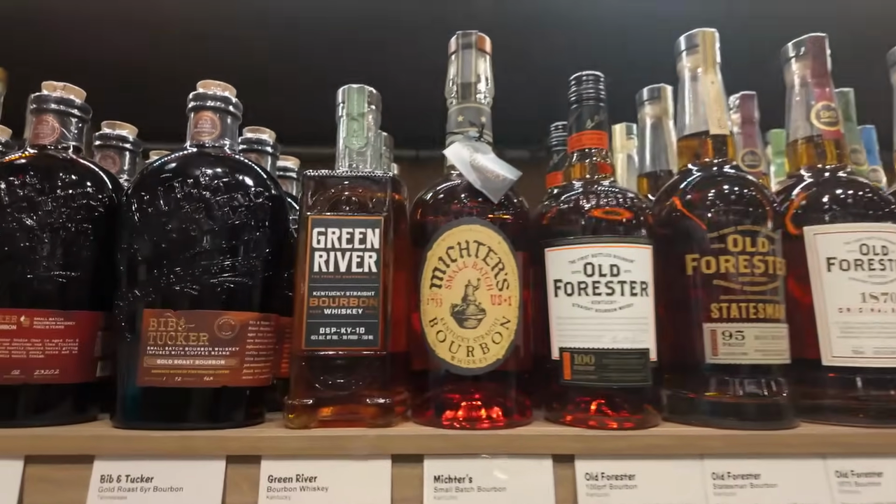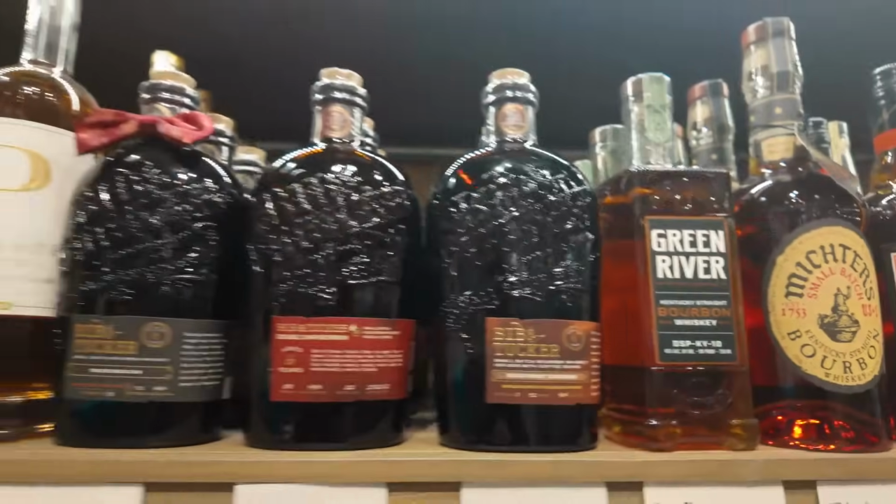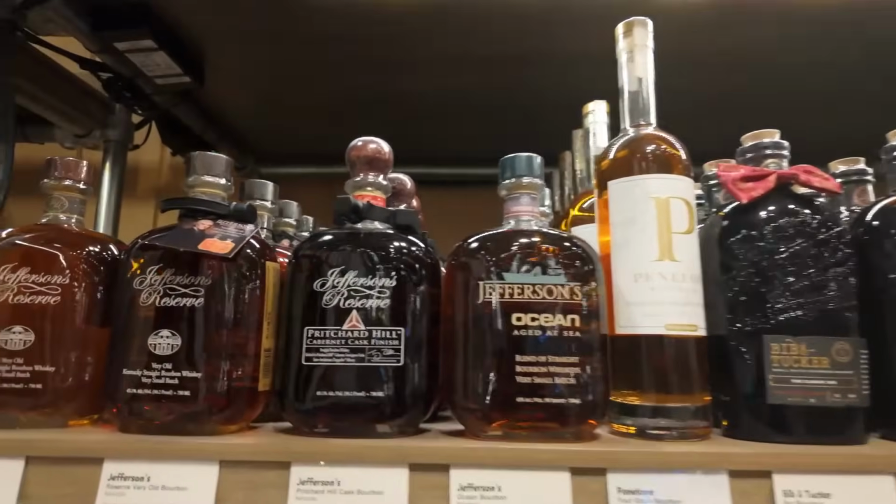Old Forester lineup. More of that Green River stuff. Some Jefferson's Ocean.